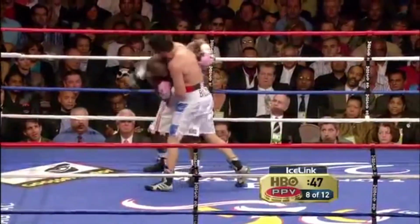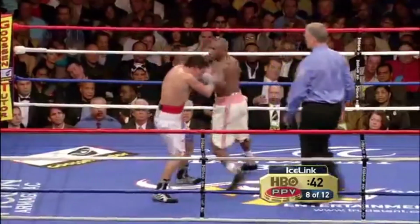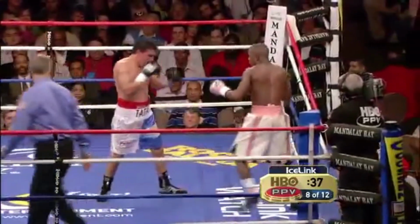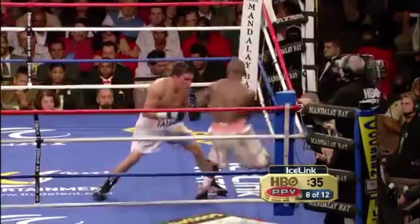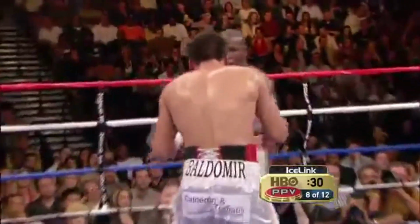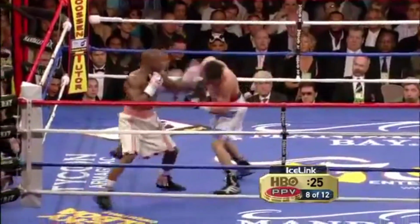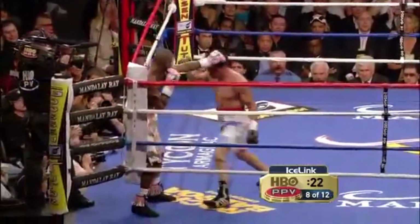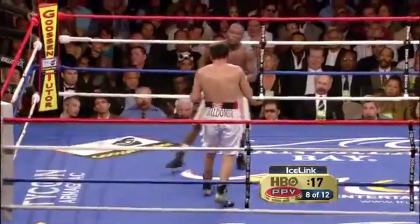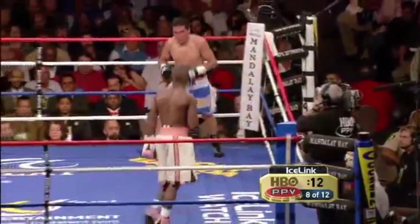They trade right hands, and Floyd gets there first. Referee warning Baldomir not to hold Mayweather behind the head. Quick left hook from Floyd. Lands the punch, moves away. Throws a couple of jabs, moves away. Is this, Emmanuel, how Floyd Mayweather would fight Oscar De La Hoya? I think so. I don't think he's going to take any unnecessary chances. He's still a cautious fighter to some degree. And one of the things that Baldomir can't handle is foot movement.